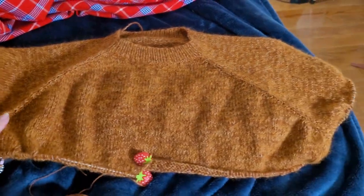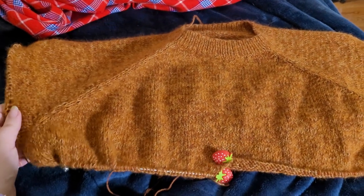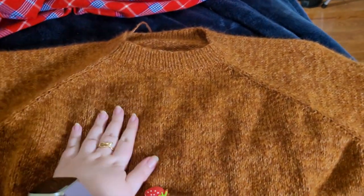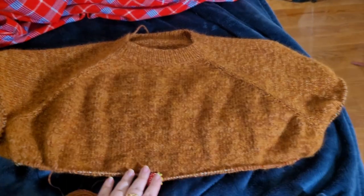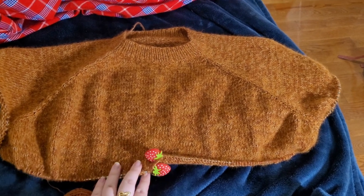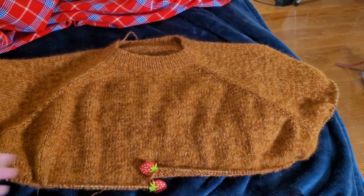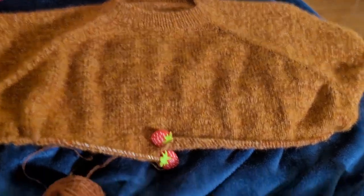I'm really happy with the progress so far. Based on measurements from a previous sweater, I think that this is going to fit me just fine. Really pleased with the fabric. I've really grown to love it. It's coming up really yellow on my camera, but it really is a rust color. I'm very charmed by it, and a lot of people have been giving me nice compliments on the color when they see me knitting it.